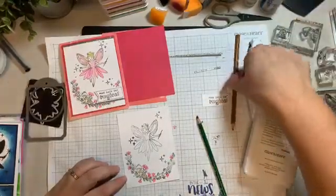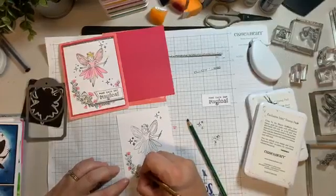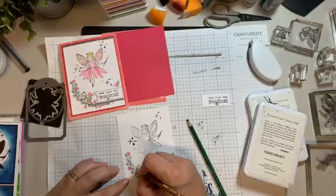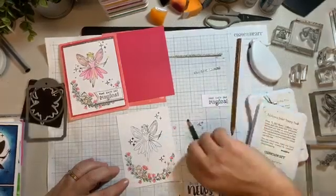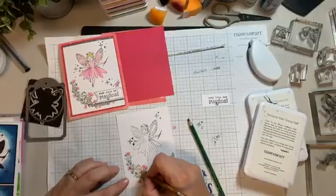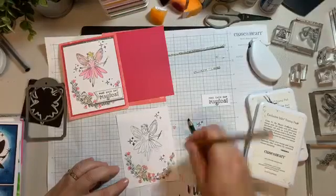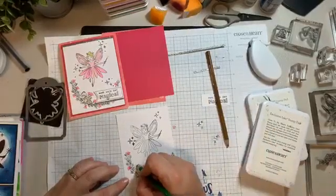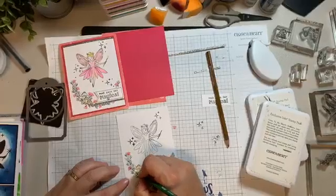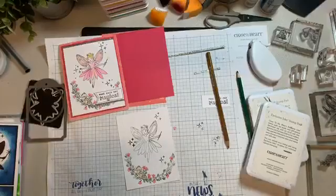Actually, I think I did them all a lighter colour. It's alright, I'm going to make the kids useful in a minute. I can find my water brush. So that's just those little beasties.